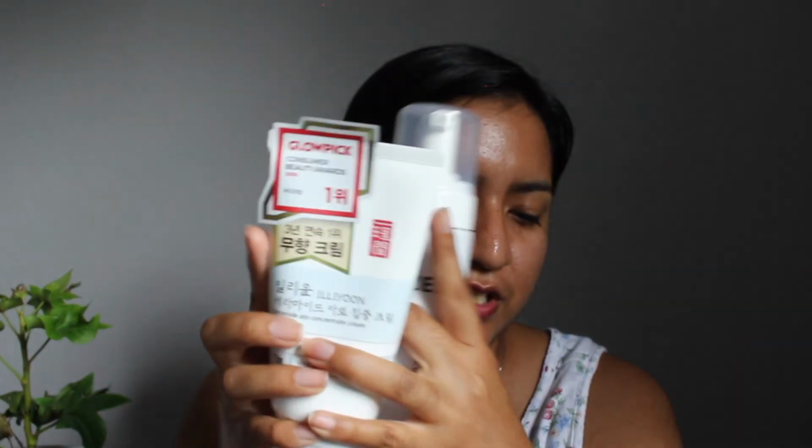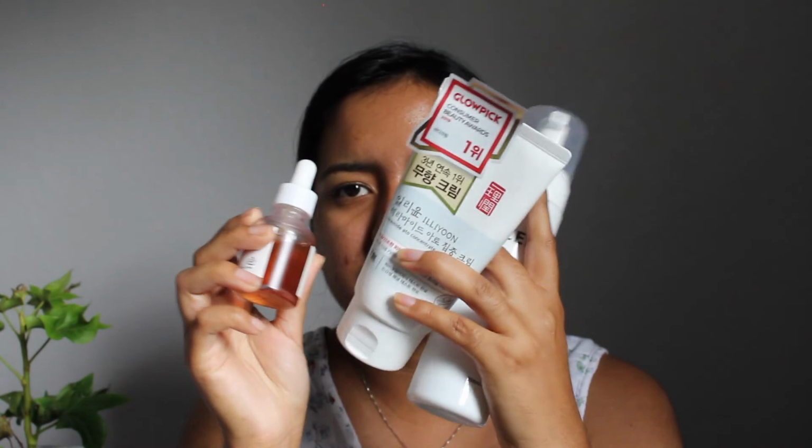At night, every single night I have been using this, and in the morning when I wake up, my skin is so soft and smooth. I just love it. And I look at myself in the mirror and I'm like, wow, it looks so good. These two together in my nighttime routine, I wake up with such good-looking skin the morning after. I just genuinely really like it. It's been making me feel so good.